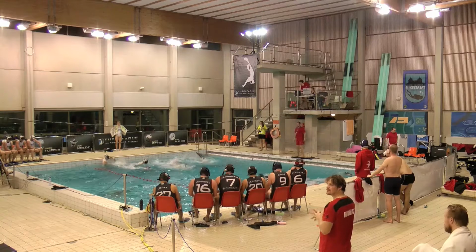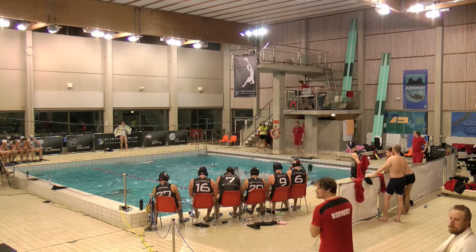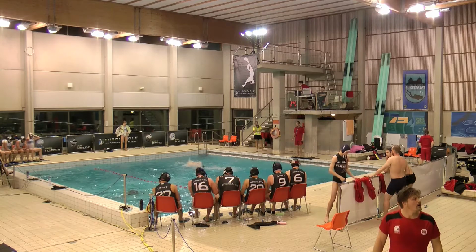Tampere has got to find a way to hold on to the ball and move it over onto the other side and hold on to it. They're losing possession, and every time they do, the pressure is terrible.